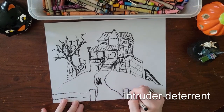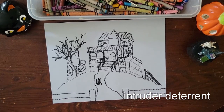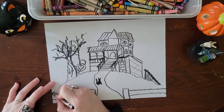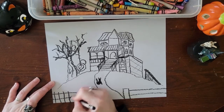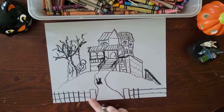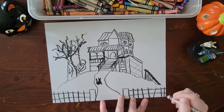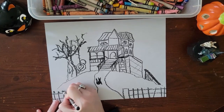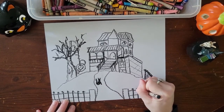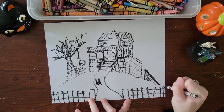And another prompt was the intruder deterrent. Okay, the best intruder deterrent that a haunted house has is an iron fence. Okay, and there's usually some kind of like gate or like gargoyle post or something, you know. Usually they have little arrows on them. I always thought that was cute. But then like these stone slabs here at the end of the driveway or the end of the path.